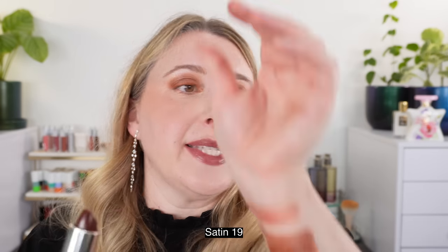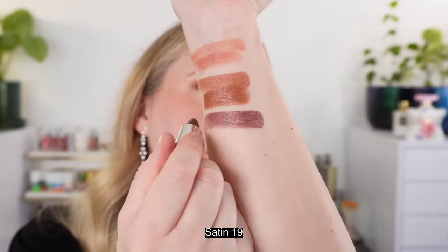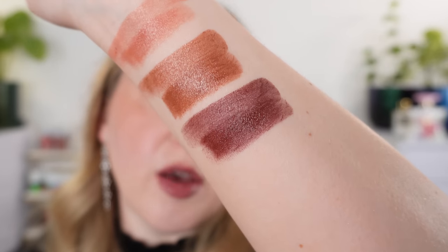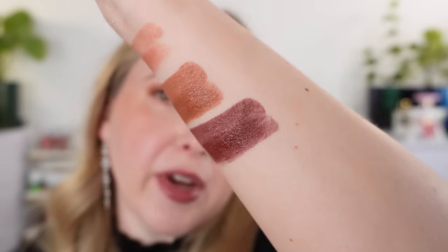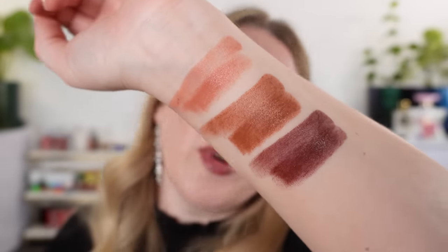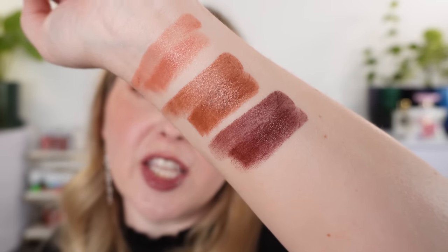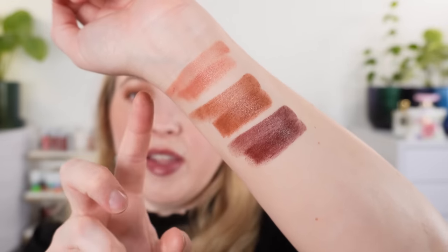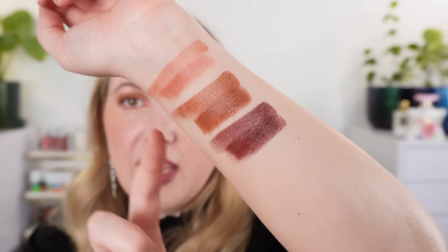And on my lips right now, I have a light layer of number 19 on, which is going to be your deep, rich brown. And you can see that there is a touch of almost like a blackberry in there. So it's not quite as purple as eggplant. There's a little bit of red in there, and I think it really makes it shine. It's a really beautiful shade. It's one of my favorites in this collection. It might be my favorite. I have to say I really gravitate towards these satins. I think number 8 and 19 are probably my favorites.